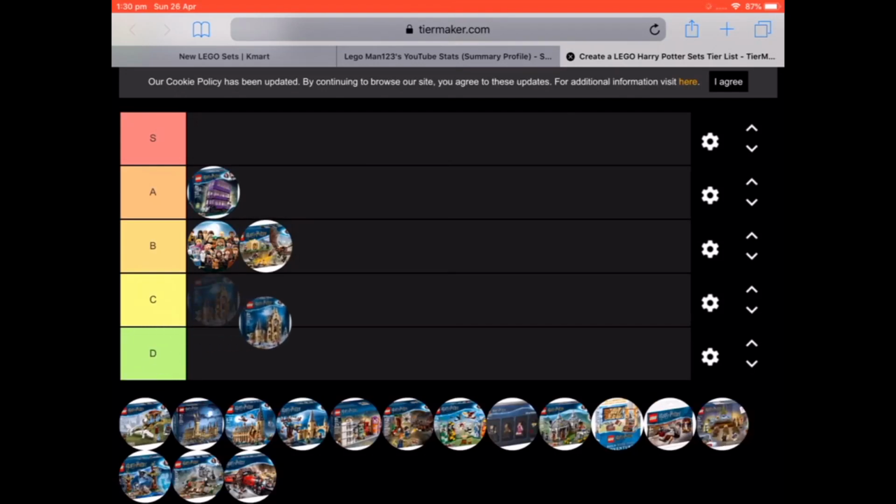The Clock Tower. Now I don't have this set yet, so I really can't say too much about it. But I do love the minifigs, and the design of the Clock Tower is great. So I'm going to put it at B, but at the very end.